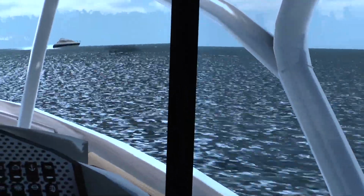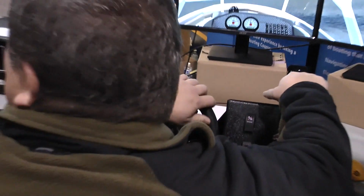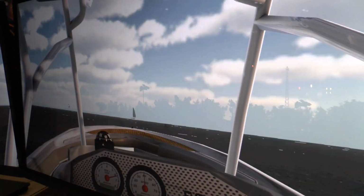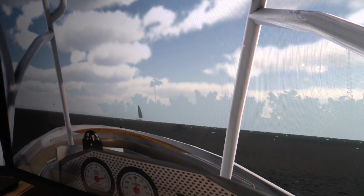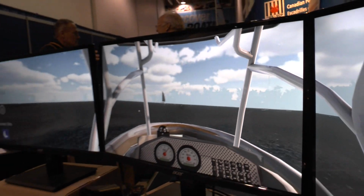I want to jump his wake, because that's the type of person I am. Okay, so you're out of his way. Happens to the boat. That is extremely realistic. I think this is going to be a fabulous teaching tool for the Canadian Power and Sail Squadrons to use. It's the sort of thing that anybody would enjoy trying.